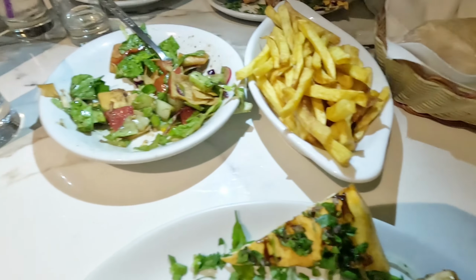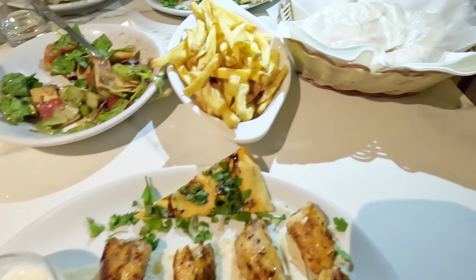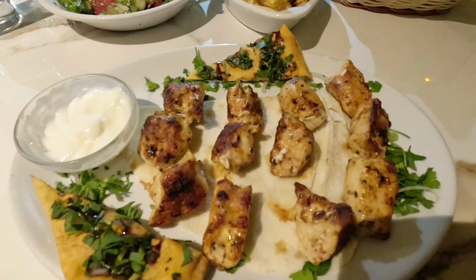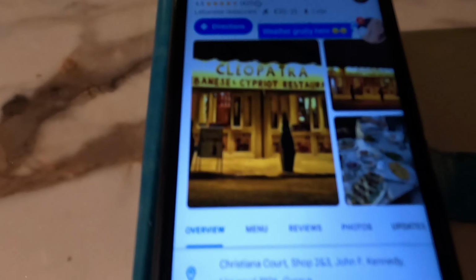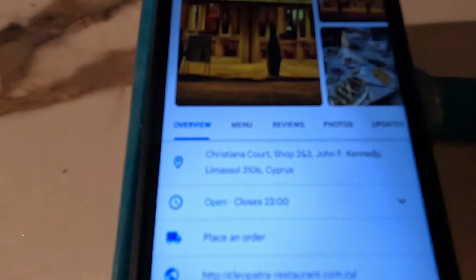Now there's the salad and we've got these lovely chips. There's some moist pita bread. Well, let's tuck in. Oh look, we found the restaurant on the internet. It's on John F. Kennedy Road. And there's the outside. And it was really delish, guys. Double delish.